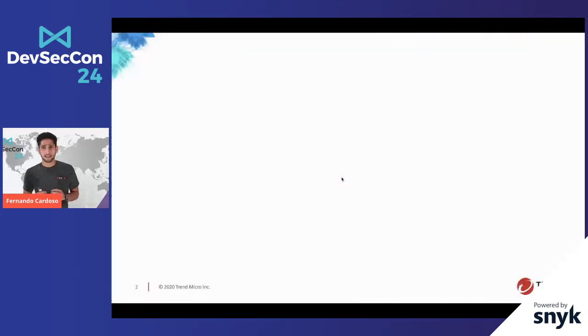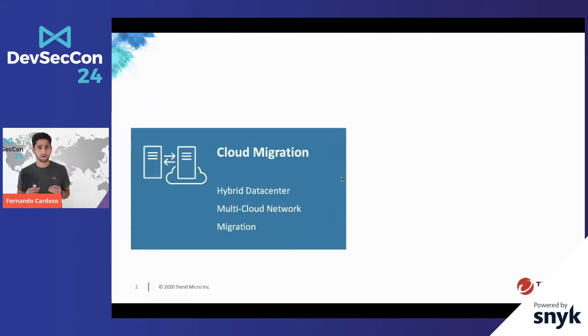When we talk about cloud, most of the time there are three major cloud strategies, right? The first one is what we call cloud migration, and cloud migration is just the lift and shift. It's taking the regular virtual machines and physical servers and migrating them to the cloud. A lot of companies also take the monolithic applications they have in their data center and migrate them to cloud workloads.